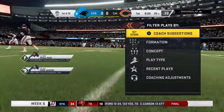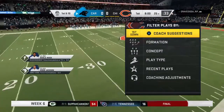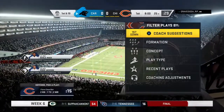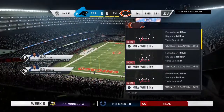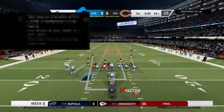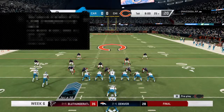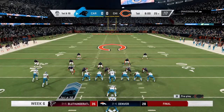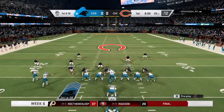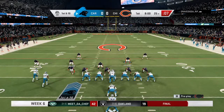Let's go, boys. Let's go. Zero set. Double 80. 20. Mike 3. Bandit. Mike 3. Mike 8. All day, punk. Express.